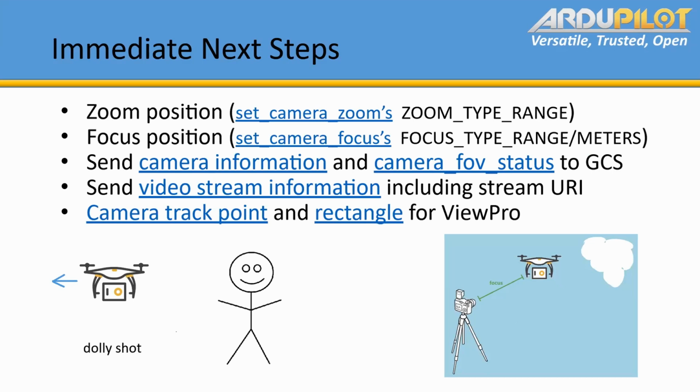Okay, so some of the immediate next steps that we're going to be doing. Zoom position. So right now you can control the zoom of the camera, but you can only say zoom in or zoom out. We really need to be able to control the zoom in an absolute sense. So zoom to 30 times, zoom to 6 times. We don't have it yet, but it's coming. Same thing for focus. We can focus in, focus out, but we can't say focus to this many meters or this percentage.